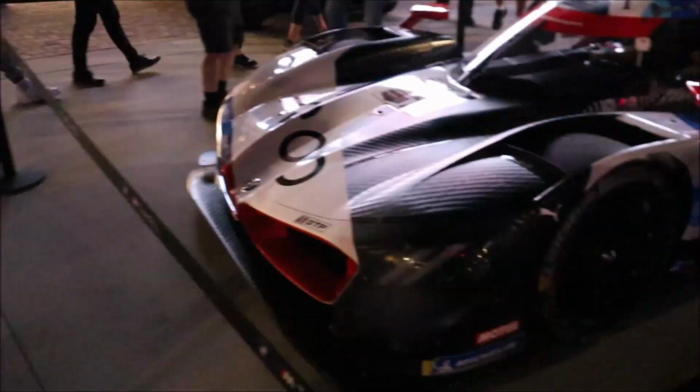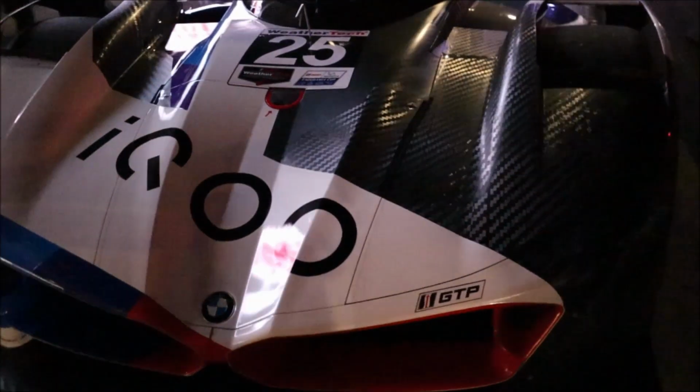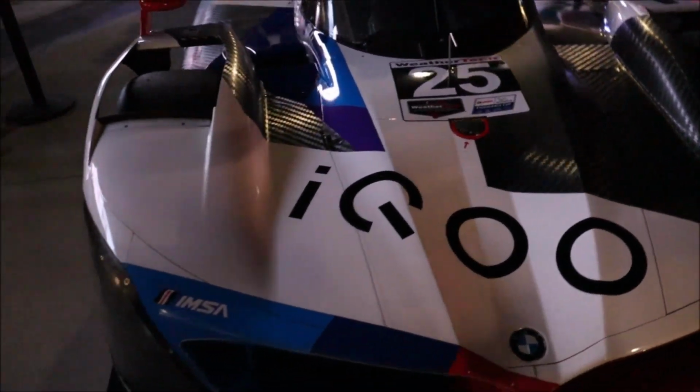But then we have the BMW GTP as well. As you guys can see, the BMW livery here. Look at all that carbon fiber. How crazy does that look?